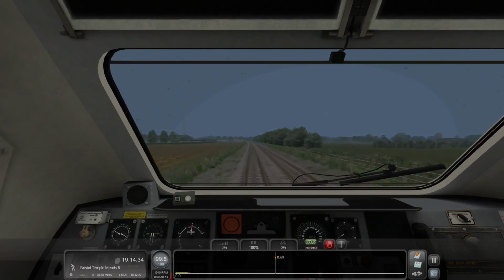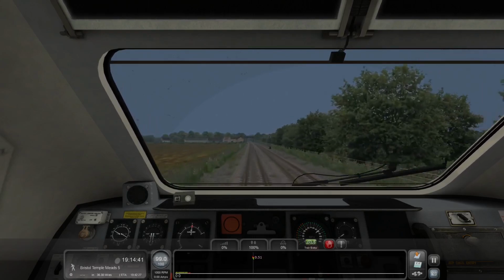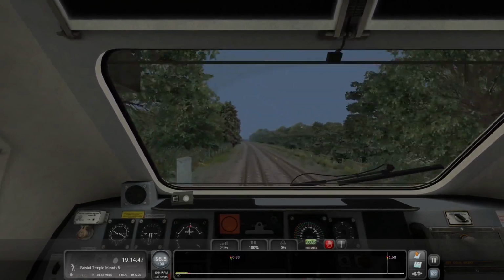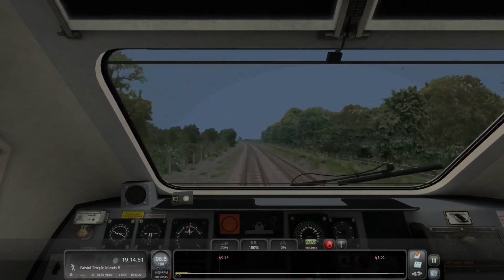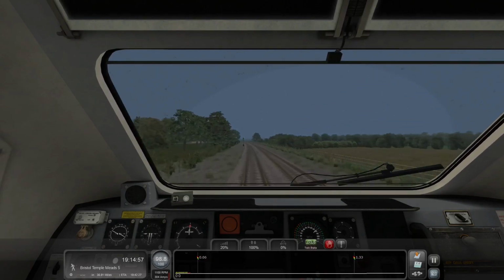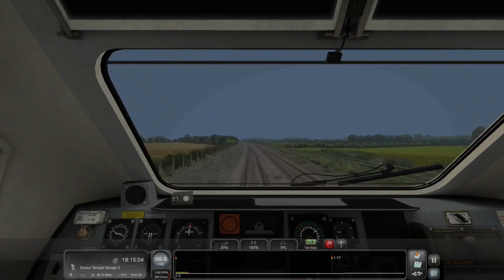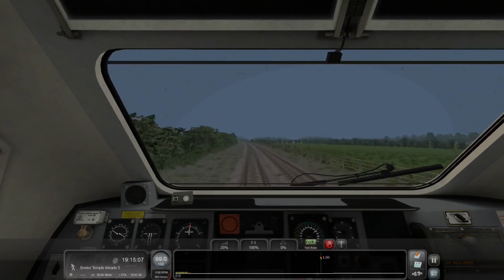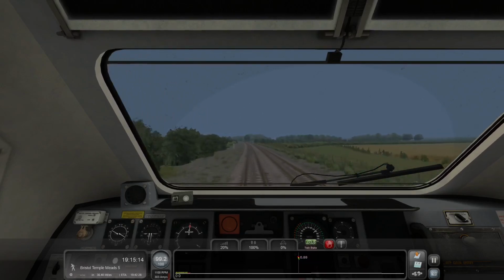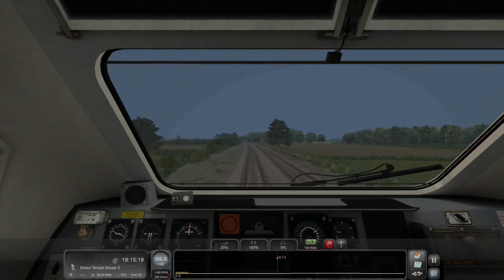We've hit 100 miles per hour, so I better take the throttle off. This might be the turn taking us under the M5. I had another moment of lag there.